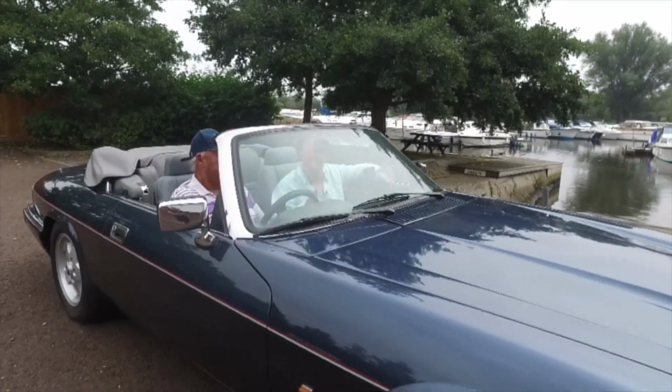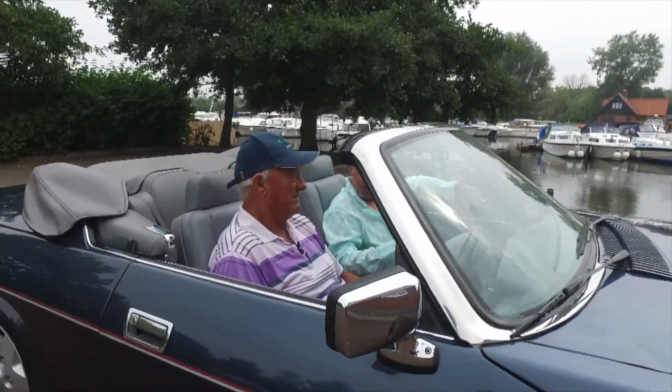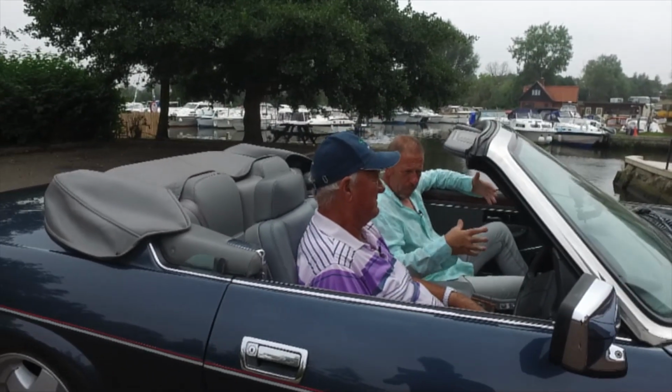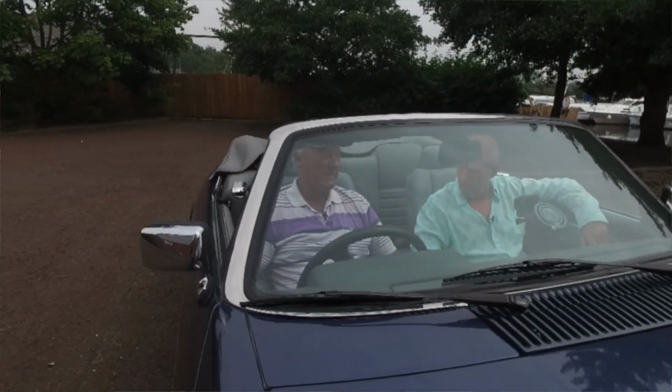Right, so here we are. Trevor, thanks first of all for inviting me up to see this beautiful car. I mean, it's absolutely stunning. Tell me a little bit about how long have you owned this car? I've owned it only 2 or 3 years, but I've always wanted a Jag. I've had a Jag from new, the XJS, but not the convertible. I had the coupe when they first came out new, but I've always liked the convertible and decided to get one a few years ago.